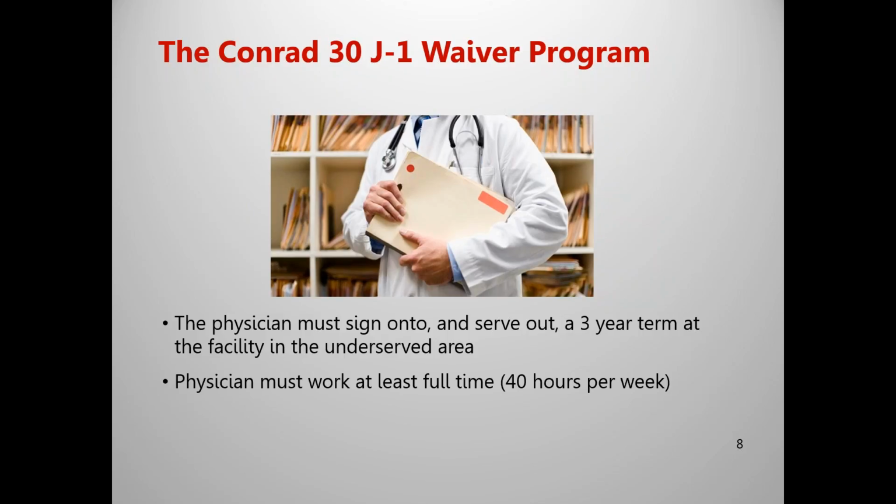Once the 3-year term of service is completed, that's when the waiver fully vests, and the 212E return home residency requirement that I mentioned actually falls away. So it's not at the front end. It's a little confusing because you will get something known as an I-612 waiver or notice of approval, but that's just the approval, the green light to start the 3-year term of service. Once the 3-year term of service is done, the 212E requirement falls away, and that physician will no longer have to return to their home country or other place of residence for the 2-year period.